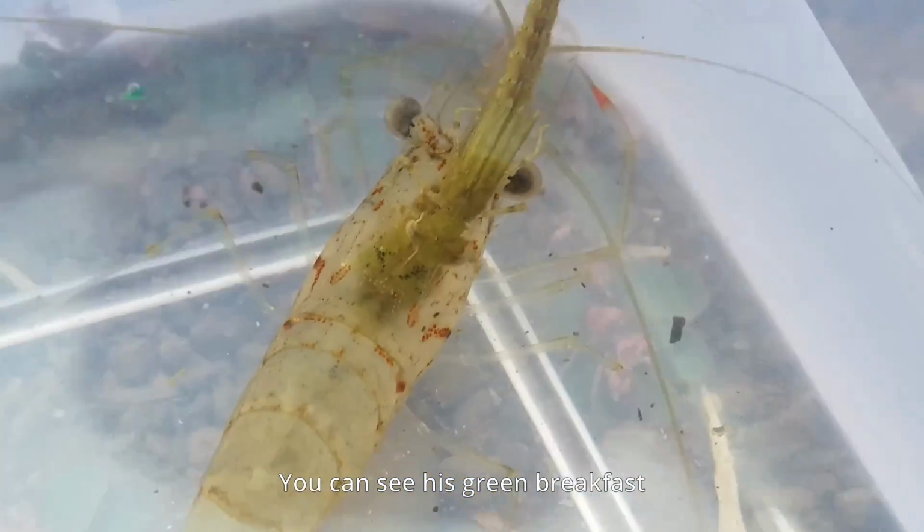You can see his green breakfast. Those red streaks in his claws are beautiful.